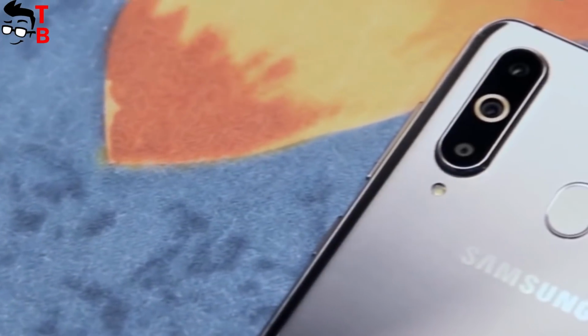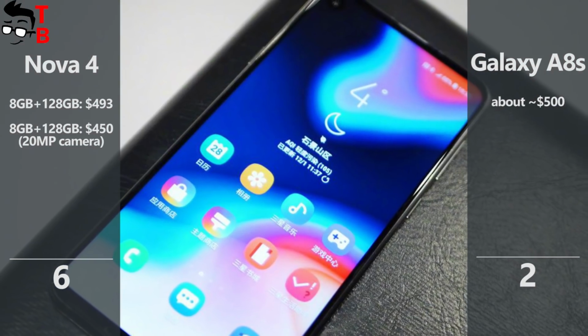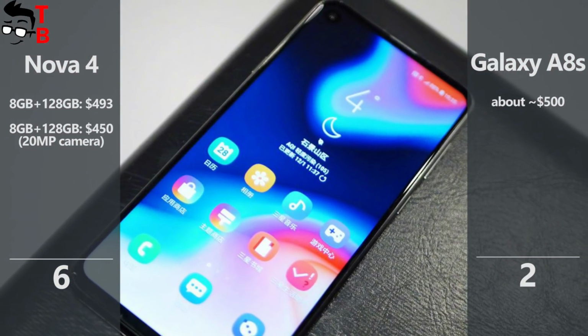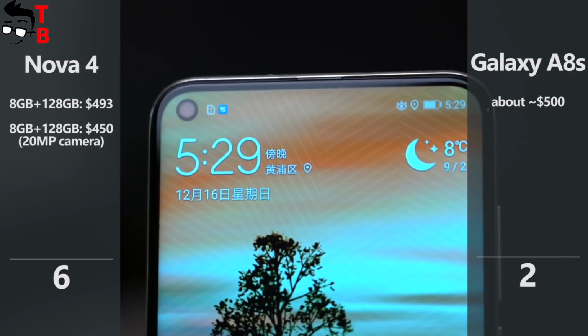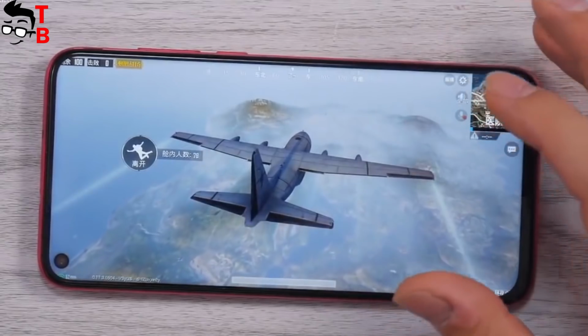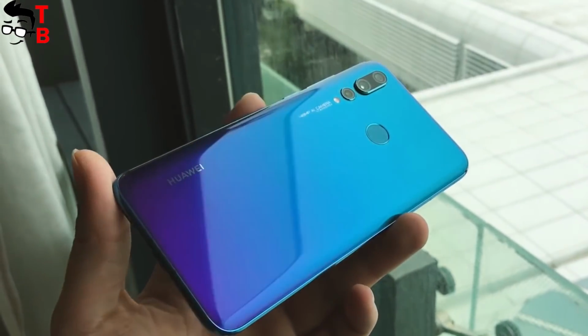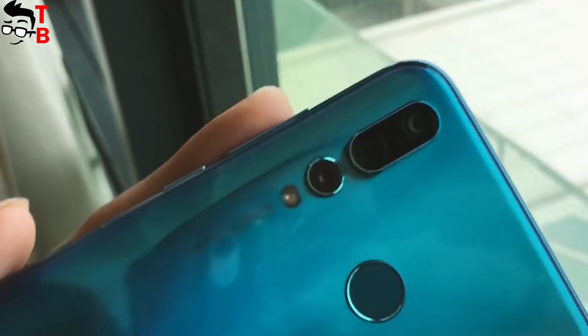So I will give both smartphones 1 point, but you should note that we don't know the official price of Galaxy A8s yet. As you can see, Huawei Nova 4 is a clear winner. It has a smaller front camera hole, a better chipset, better cameras and even a bigger battery. Most likely it will be even cheaper than Galaxy A8s.